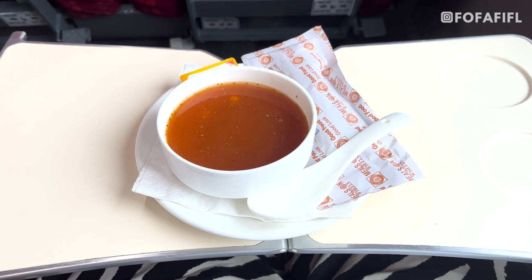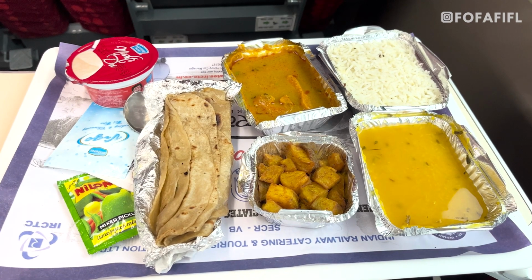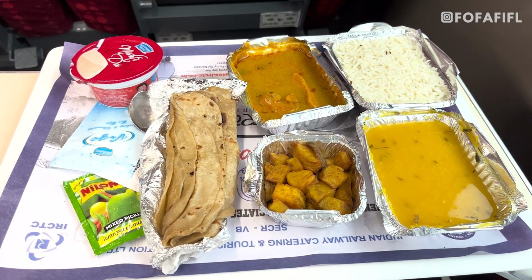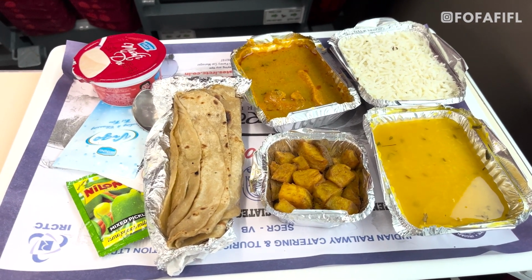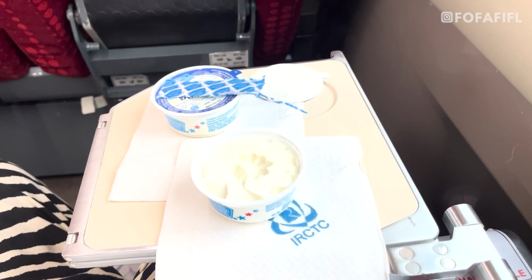And next, around 10ish, they give you some soup. We got a tomato soup. And then for lunch, both of us took a non-veg meal. So there was rice, paratha kind of, and then there was dal, aloo sabzi, which is like a fried potato kind of thing, and of course a chicken curry. And apart from that, they also had mishti doi, which is sweet curd. And finishing it off, they offer you some vanilla ice cream.